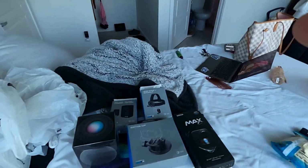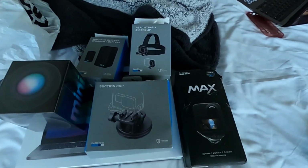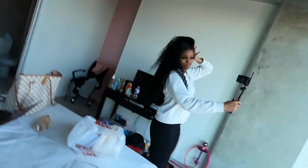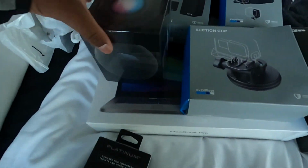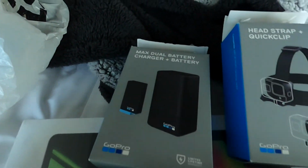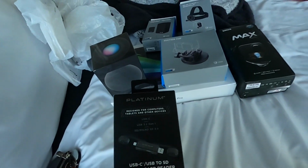But hey, as y'all can see, man, this is everything I got from the store. I spent $2,200 something. And I'm getting a suction cup for the top of the car. This is the GoPro right now I'm recording on. I got a MacBook, HomePod mini, battery charger, headset, and I got something I can use for my camera too.